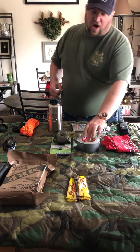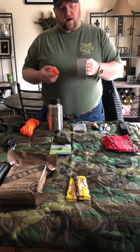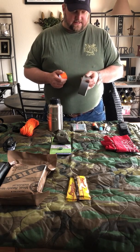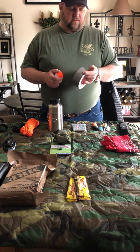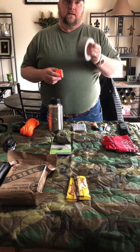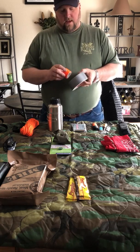The seventh thing is cargo tape. Now, you wouldn't think cargo tape would be a survival tool or anything like that, but in the military, we called this 100-mile-an-hour tape because we used it so much it went like it was going 100 miles an hour.